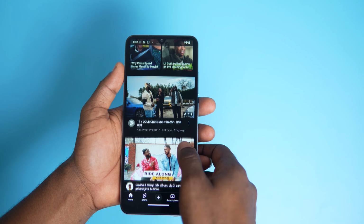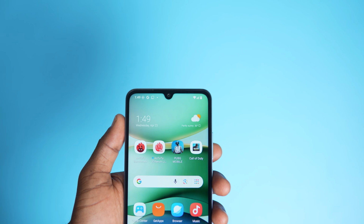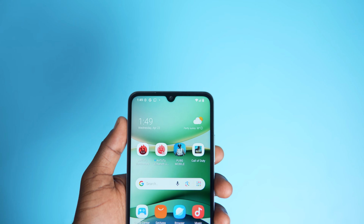Now, if you're someone that is a light user, you will actually enjoy this phone. YouTube, TikTok, making phone calls, light usage generally. For connectivity, we get 4G, which is not the fastest. Most devices this year come with 5G, but I'm not sure there's any device in this price point that has 5G. The closest to it should be the A06, but that's expensive. Maybe because of the chipset.